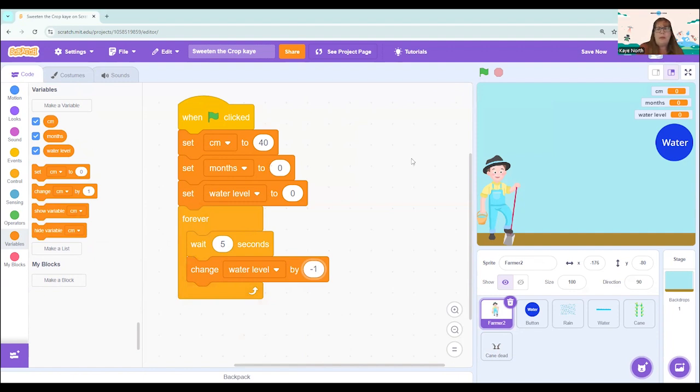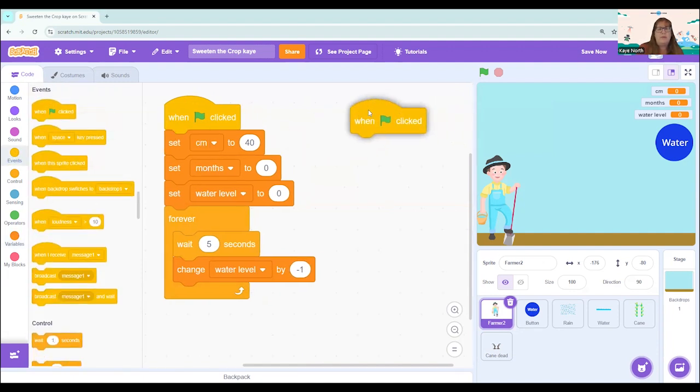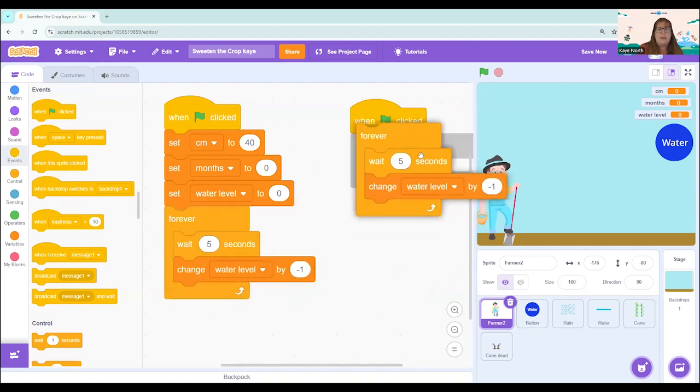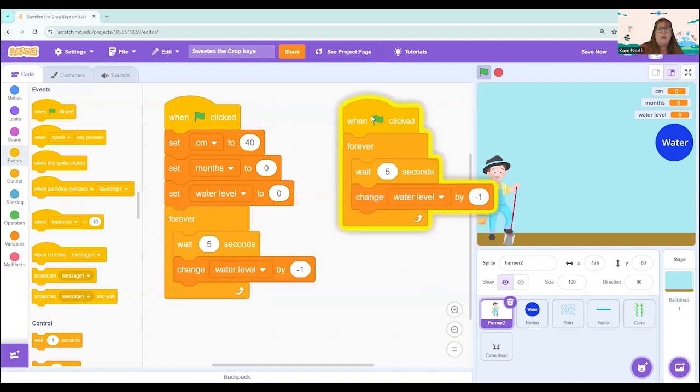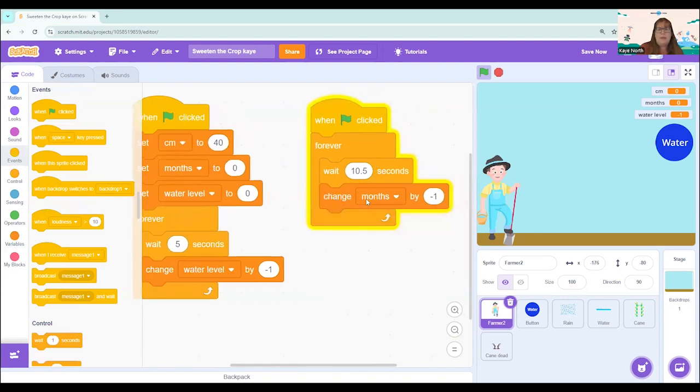Next one we want to do, we're going to add a control structure to change the months of the year. Let's start with another green flag event. And it's actually fairly similar to this final block of code here. So I'm going to duplicate that and drop it onto this one. With our months, we're going to wait 10.5 seconds for a month to go by. And once the 10 seconds is gone, we're going to change the month by 1. So it's going to slowly go up in months.